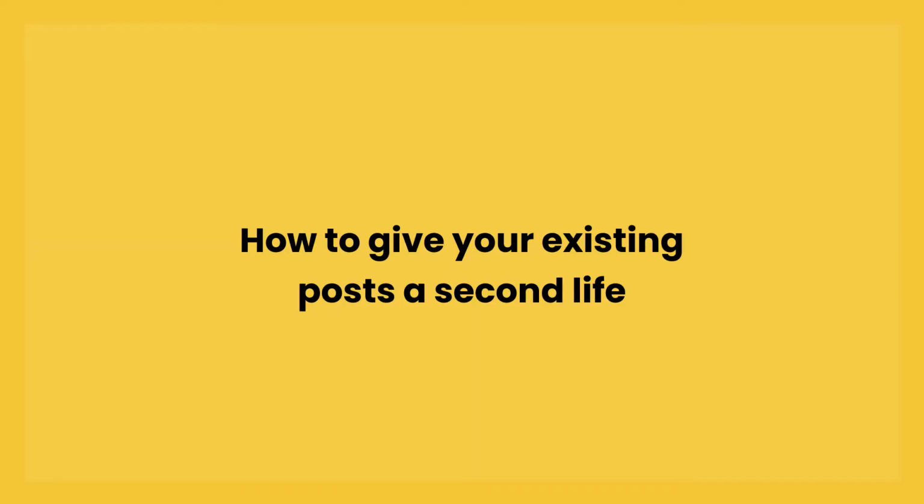Now, when you've selected content that you want to put back to work, let's start optimizing it. How to give your existing posts a second life. When you optimize your content, you want to look at it from 2 points of view: SEO and content quality. Here are some SEO-related issues that you need to review.